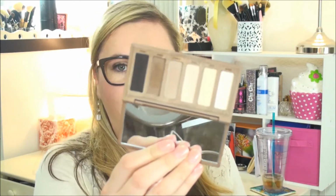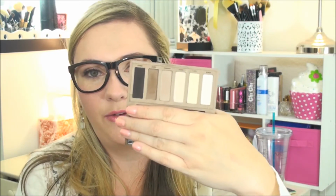Number 9 is the Naked Basics palette. I had this for the last quarter of the year, and I have absolutely been loving it. I have blue-green eyes. They kind of change back and forth depending on a plethora of scenarios. But these brown shades have been really complimentary. They're an absolutely wonderful everyday color that I like to wear to work, Monday through Friday.